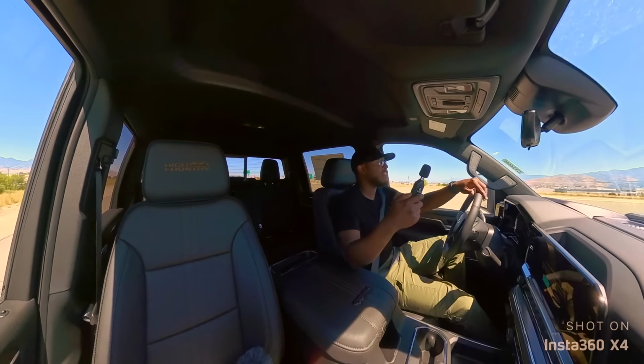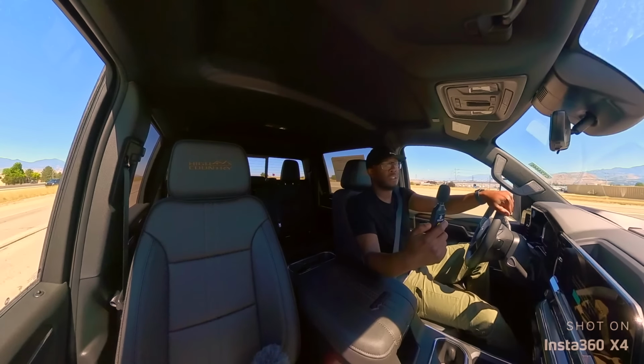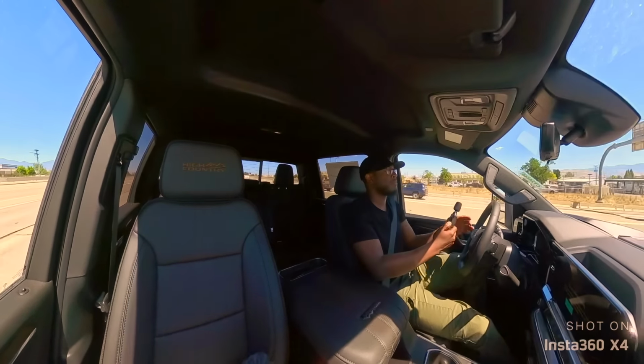I'm just going to get over here. I think this road might be a little bit smoother. Oh yeah, there it is. So 62 dB by the window.